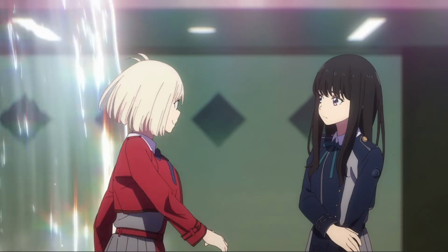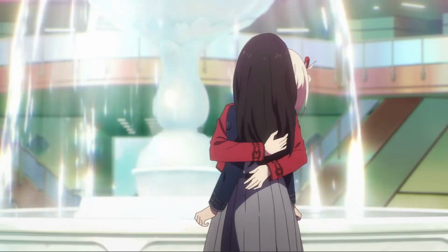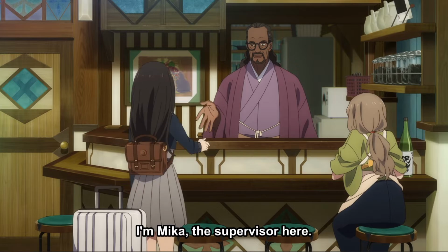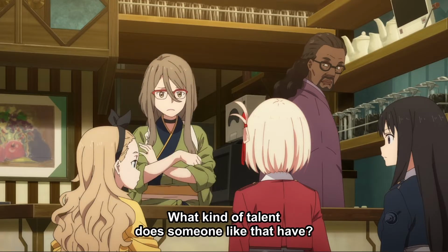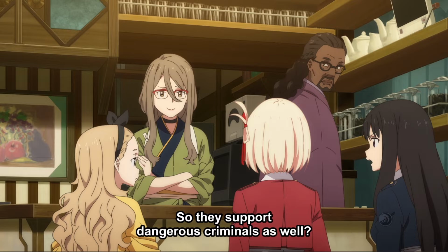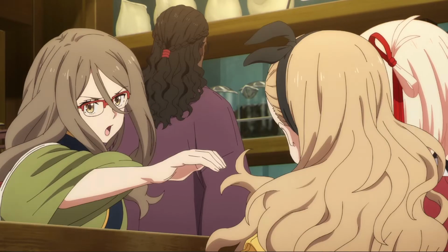But after spending some time with the people at Café Lycoris Recoil, like her mentor and partner Chisato, the cafe owner Mika, a former agent known as Mizuki, and a hacker that they pick up along the way known as Kurumi, the group will soon find itself being embroiled in a conspiracy that might shake not only the country but DA itself to its core.